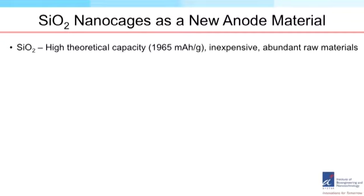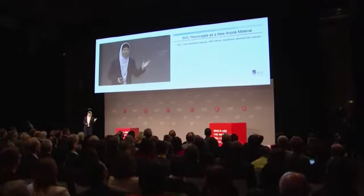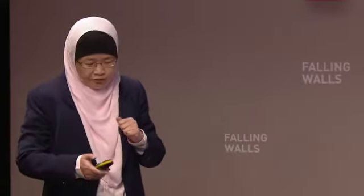Let me, for example, share with you what we are trying to do with the anode material. Here, we would like to use a new material like silica to replace graphite. Why silica? Silica basically is a main component in sand. It is very inexpensive and very abundant. It also has a very high theoretical capacity, about 7 times higher than the currently used graphite materials.